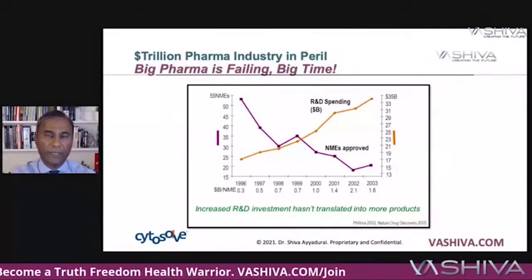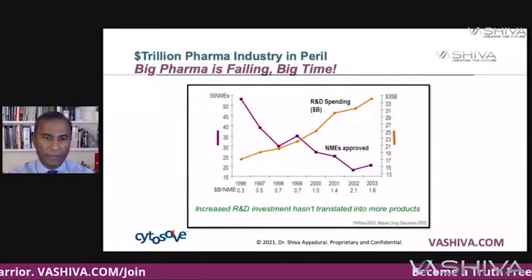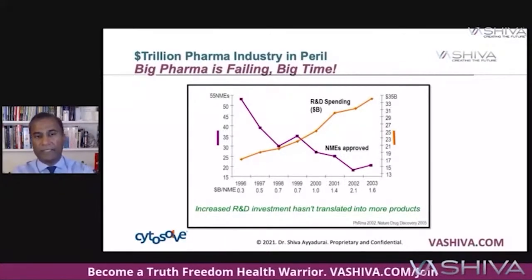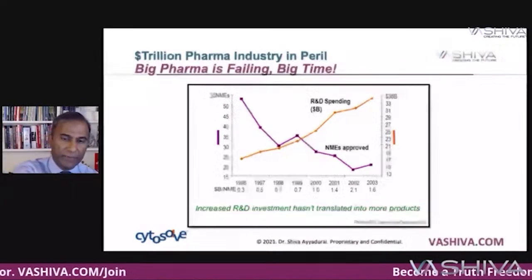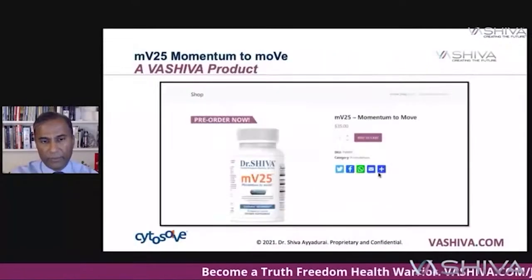Pharma companies are failing because of the inability of their innovation process to handle the fact that the products they're producing are not viable, because even the FDA is not allowing them. That's why that graph is important. So take a mental mind map of that graph and you'll see they spend more and more money, and less and less products are coming out of this process.